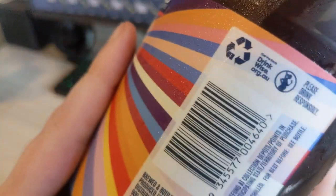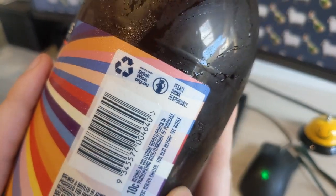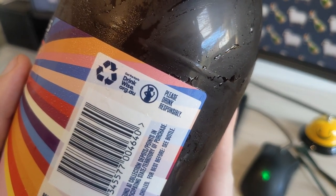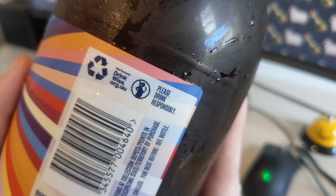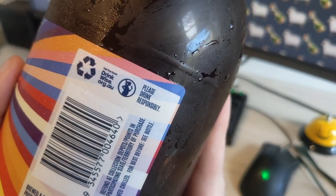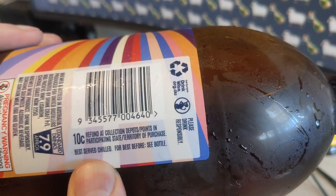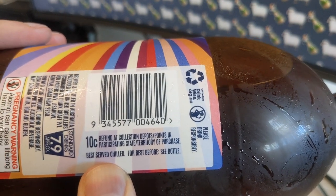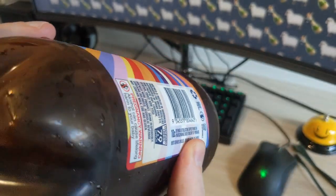All right, let's have a quick look here. Please drink responsibly. Oh, we will. I have the appropriate qualifications to serve drinks, so we're going to be drinking these responsibly. Get the facts, drinkwise.org.au. We can get a 10-cent refund at collection depots in the participating state or territory of purchase. Best served chilled, best before, see bottle.